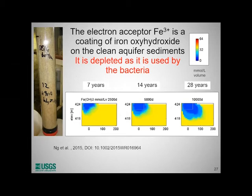On the left is a picture of a core collected from the aquifer. You can see it's this nice sandy material. It's a glacial outwash aquifer. You can see that the bottom of the core is kind of orangey colored. That's the iron oxide coatings. And then up higher here, that orange color has been stripped off because the bacteria that use the iron oxide are converting it to iron 2, which is soluble.